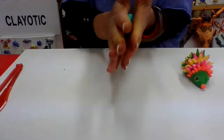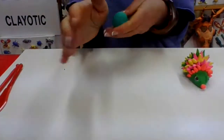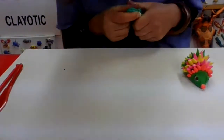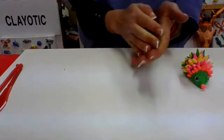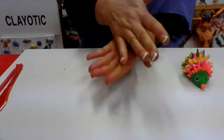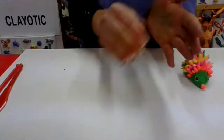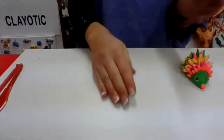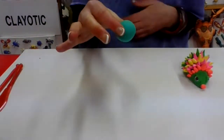And then I'm going to ask Kira out there, what is her first shape? I can't hear. Did I hear a ball? I did. Well done. Okay. So again, I feel comfortable doing the ball in the palm of my hands, but you can do it on the table, whichever you feel comfortable with. Okay. So I'm going to do it in the palm of my hands. So that's the first shape.